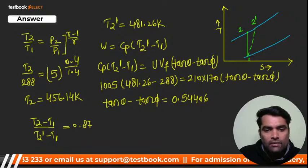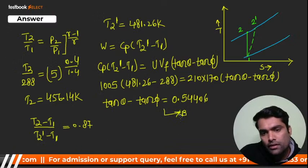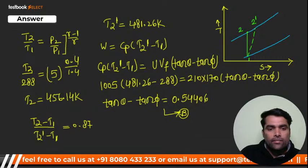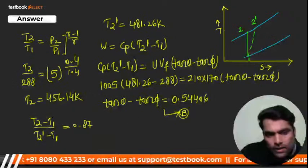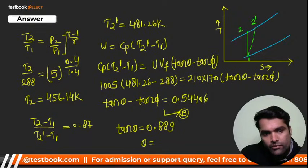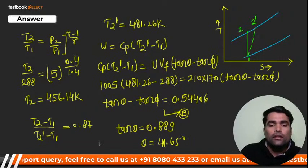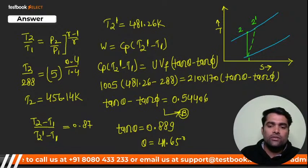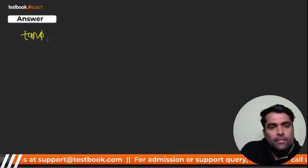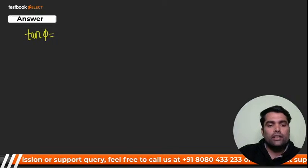My dear, if you see that I have done with this, that is tan theta plus tan phi is equal to, अगर मैं इसको A नाम दे दूं and इसको B नाम दे दूं, right? This equation is what? B. So from A and B, I'll get, my dear, मेरे को क्या मिल जाएगा? That I'll get tan theta and tan phi. So tan theta is equal to 0.889. Tan theta क्या आ जाएगा मेरा? I'll get theta and that will come around to be 41.65. Now, my dear, I'll get tan phi. So मेरे को tan phi कितना मिलेगा बच्चा पार्टी? My tan phi will come around कितना आ रहा है? 0.345.